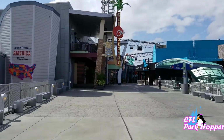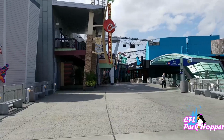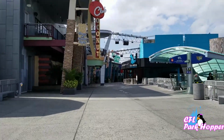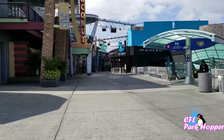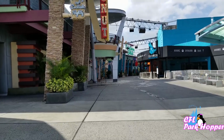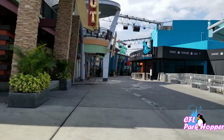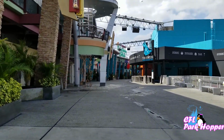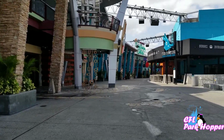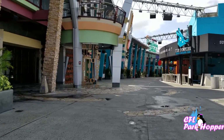Now CityWalk is a very popular place to come in the evening. In fact, after 6 p.m. parking is free at Universal. So during the day, if you're going to come, you have to pay to park. It's $22 to park your car at Universal, more if you want to park in the premium parking, which they call prime parking. But if you're coming to the theme parks, it's expected. But if you just want to come to CityWalk, I would recommend coming after 6 p.m. because then you can park for free.